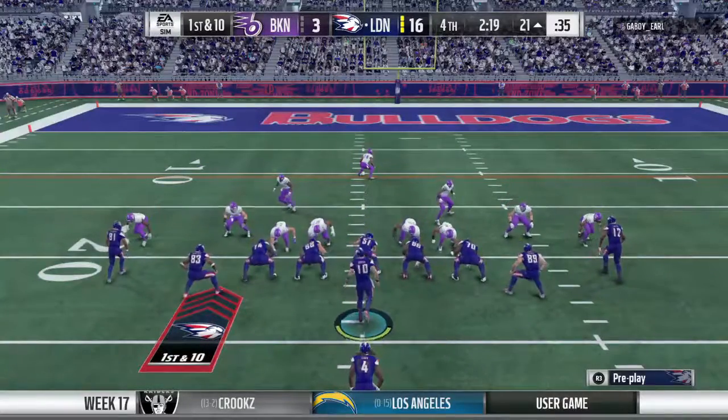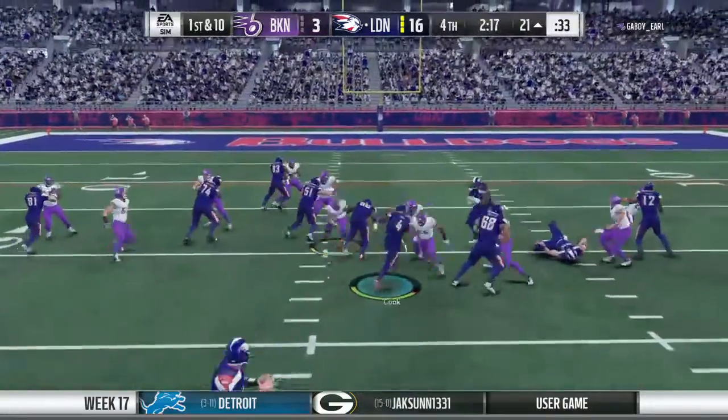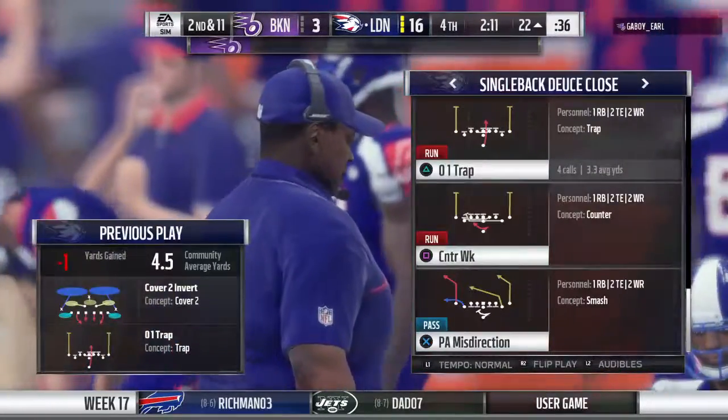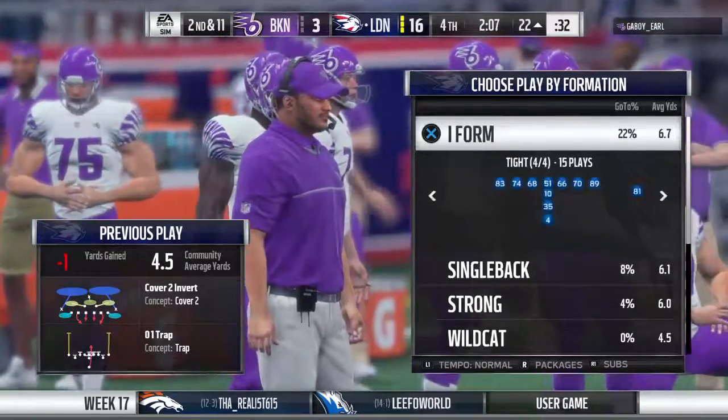Possible run anticipation here as the D-line sandwiches together. They run again on first down. Cook. And this one goes nowhere. Losing yardage back at the 22. It's a loss of a yard there, and now second down.